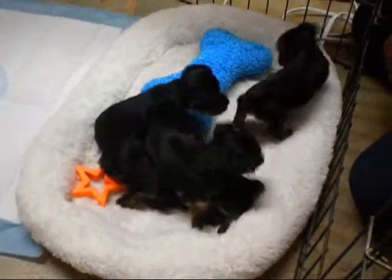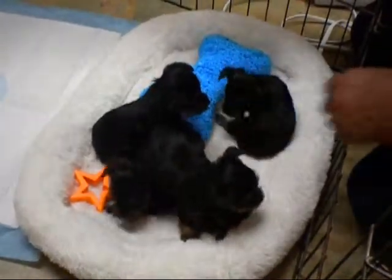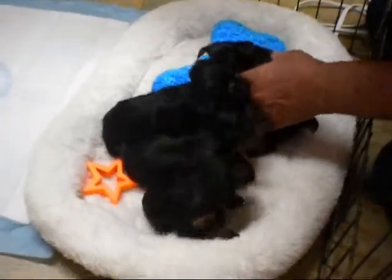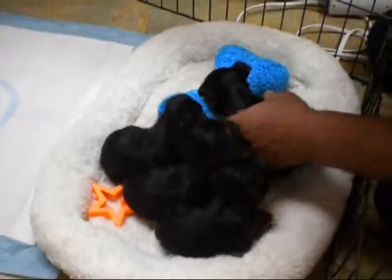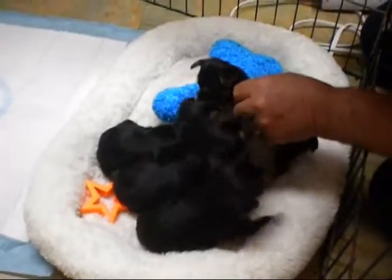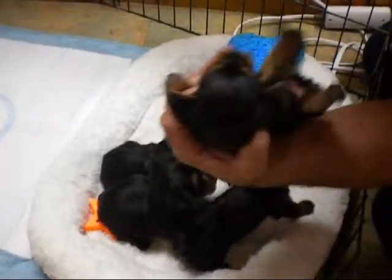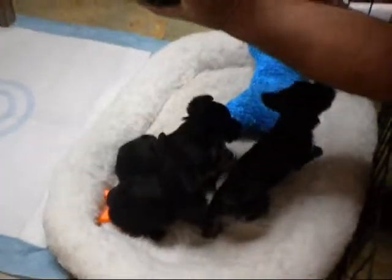Alright, these are Amy's babies. And we're fishing to see whose is whose. And they're more active now. This in here is a little girl.